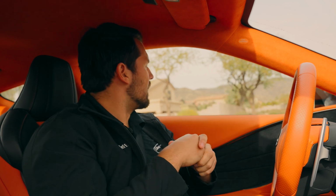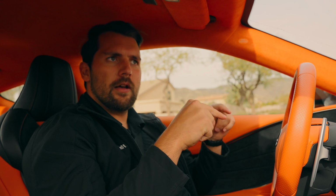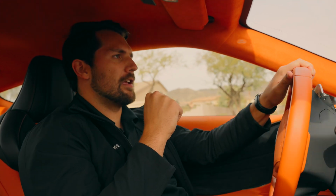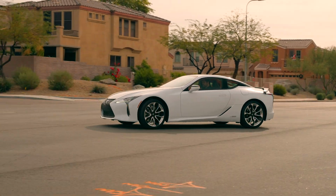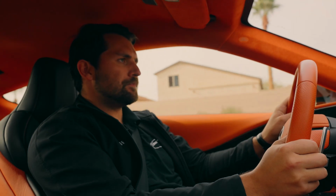One of the other interesting things about the LC500h is the fact that the gas tank on this car is actually slightly bigger than the V8, which seems kind of ironic. You think the V8 car would have a bigger gas tank, but nonetheless, you get a bigger range by buying the LC500h than you would with the standard LC500, so that's a pretty cool feature.